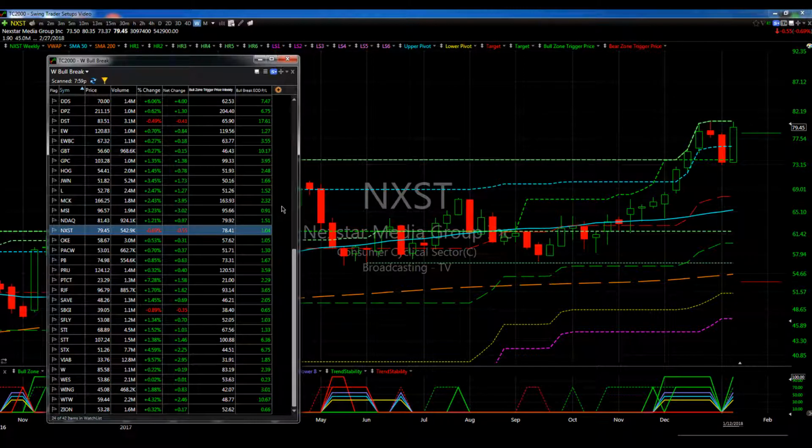This is an example, this is a weekly chart still, of how a stock can break out, which it did here, way back here. Really nice run, and then got tired, pulled back, but where did it hold? Right on the weekly support. This week headed back up.